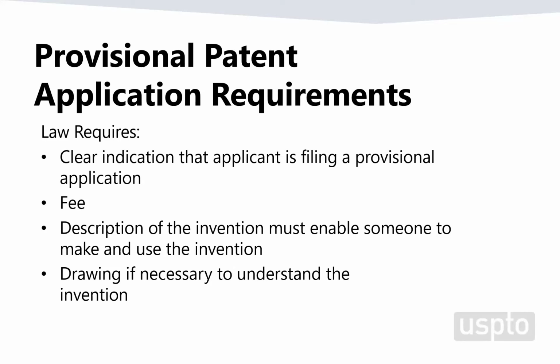Provisional patent application. The law requires a clear indication that the applicant is filing a provisional application. It has a fee. The provisional application has a real, I can't say small fee, but the fee is less than $100. At last check, it was $65 or so. So it's very inexpensive. The law also requires a description of the invention that must enable someone to make and use the invention.